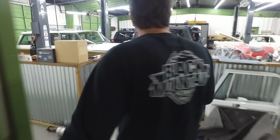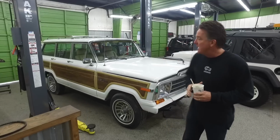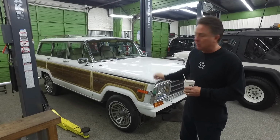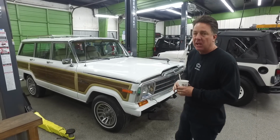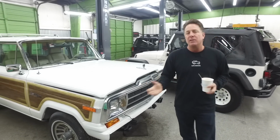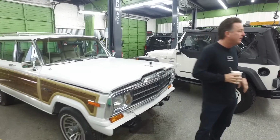Ooh, coffee's good. So this is a 1989 Grand Wagoneer that has had an exterior cosmetic restoration and fully mechanically serviced. All the lights, lenses, grill, wood grain, all that stuff is already done. Pretty much all that remains are the front and rear bumpers, which we take off, send out, have them straightened, polished, re-cleared, then we put them back on so they look like new.